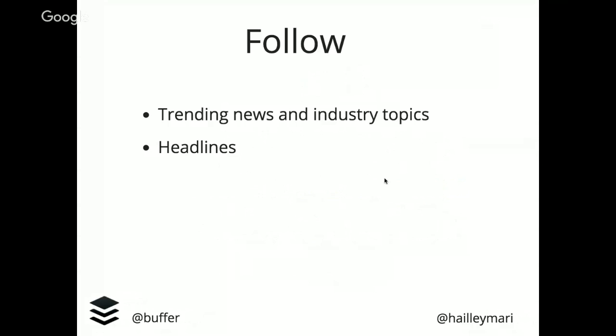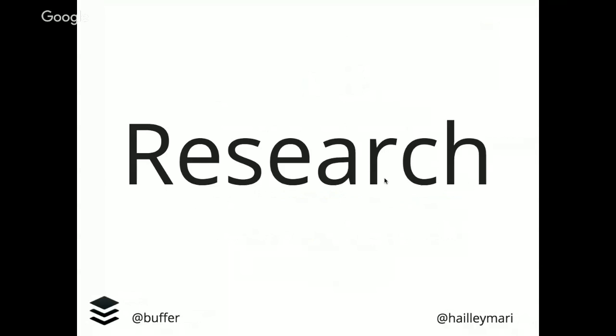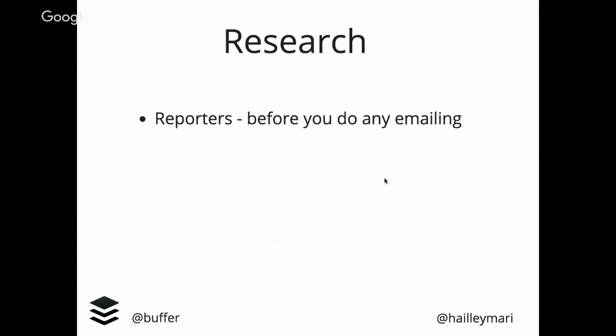And that will help with our second point, which is, I have the roundup there. I'll leave that up for 1 second. And the second point is research. So now that you're following all of these people and outlets on social and looking for trending news, it's key to dive in a little bit more then, especially with reporters.